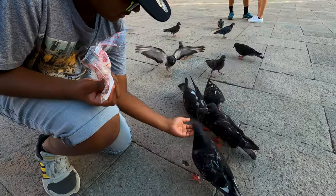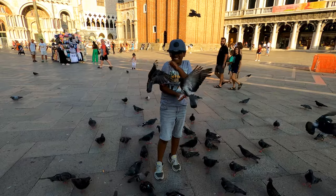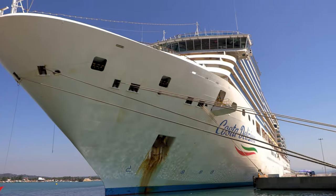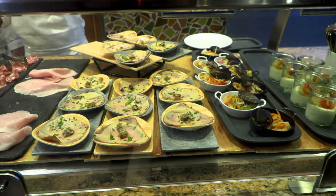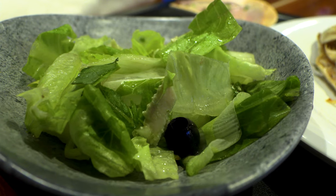Well, that was a long but exciting day. The timer is up. Now it's time to head back to our cruise ship and sail to the next destination, Mykonos in Greece. Before that, we need to have a sumptuous buffet dinner waiting for us in the cruise.